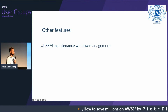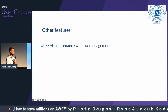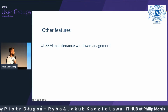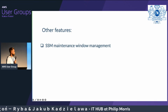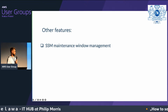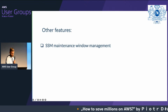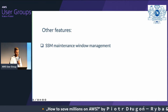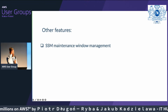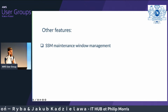By default in the instance scheduler, there is an option that you need to specify: the SSM maintenance window needs to be added. Based on that, the instance scheduler will know when the patching process will be executed, and it will automatically start the instance. When the patching process is completed, the instance scheduler will turn off the instance.